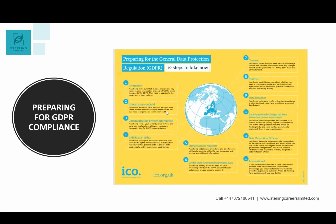This is really around your data mapping. You want to ask them, do you have any way of documenting the data that flows into your organization, or data of people that you use, data you capture from your website form? How is that data being stored? And in general, information about people. So they may say, oh, we don't have it, it's everywhere.